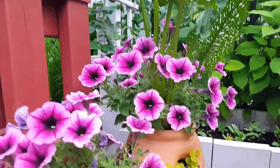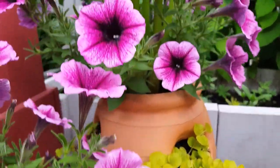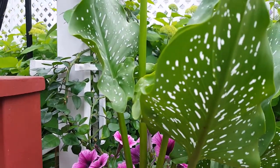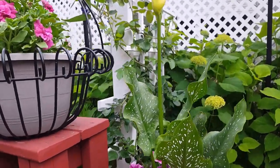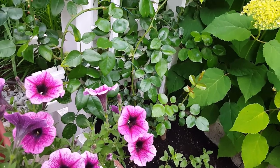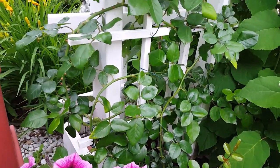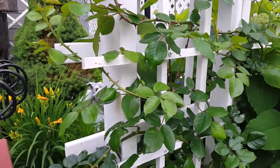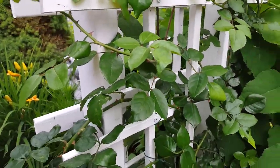And this one right here we have the creeping Jenny, and then I placed the petunia, and in the middle we have the calla lily. And down right here we have the rose. It's called New Dawn, and it's growing well. It's only a few months in here, and it's growing nicely.